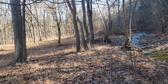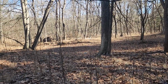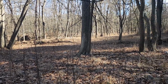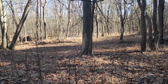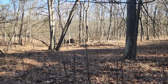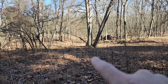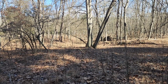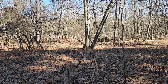If you go back this direction, there's a nice big flat in here, kind of like a creek bottom. Of course, some of this is going to be floodplain, but there's plenty of place to get your house or cabin or campsite out away from the creek where you wouldn't be in the floodplain. And then it goes out of this creek bottom and rises up onto a ridge where I took a video earlier. That could also be a nice build spot up there, with some nice hardwoods.